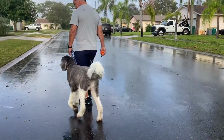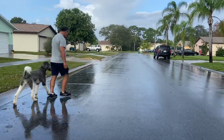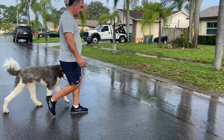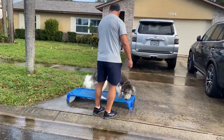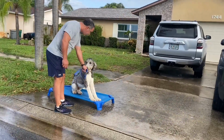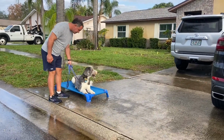Okay. Yep. Now you're going to walk over to the place cot. Say heel and turn. And as you land the plane, you're going to say place. And then you're going to ask him to sit. If he does it, yes. There. Now tell him down. Down. Yes. Just hold the handle of your leash.